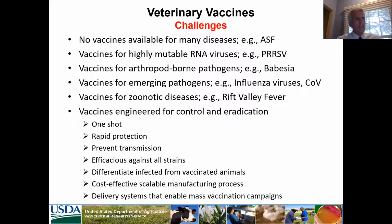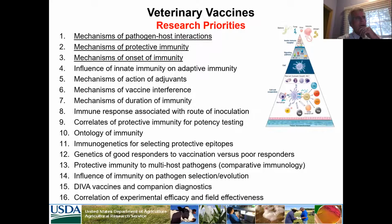An important concept of veterinary medicine is vaccines that have been engineered to differentiate infected from vaccinated animals. We call that the DIVA strategy, DIVA. That's really important for recovery, because if we implement a vaccine campaign, we want to make sure that we know which animals have been vaccinated, and that the animals that have been vaccinated and exposed are in fact not spreading the virus. That's important, especially in agriculture, when we need to get back to trade. And of course, we need vaccines that are cost-effective, scalable, and delivery systems that will enable mass vaccination.